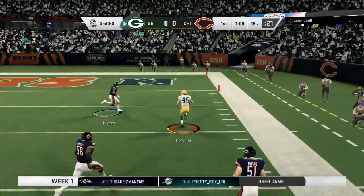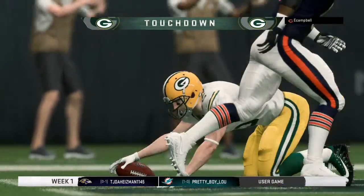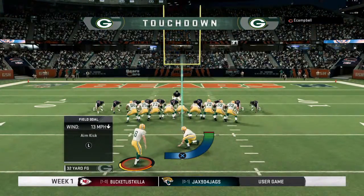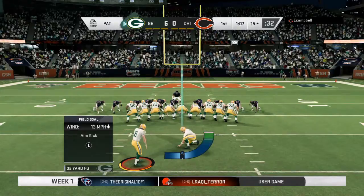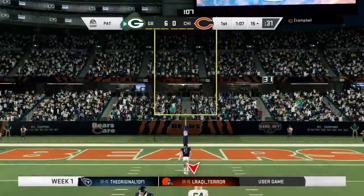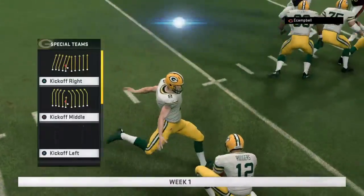And now a hook up downfield on second down. And he's going to take it in. Touchdown, Packers. A great play there. 55 yards as his guys are able to strike first here in this opening quarter. Extra point splits the uprights, and that makes the score 7-0.